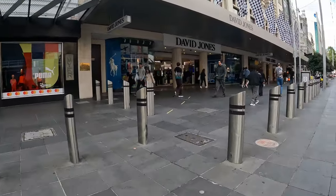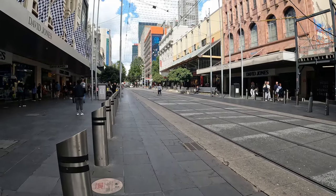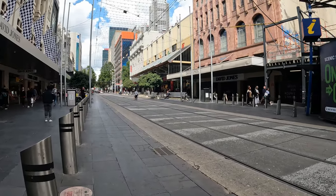You might notice there's quite a lot of bollards here, and just a little warning if you're watching with kids, I am about to talk about some violence that happened here.